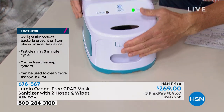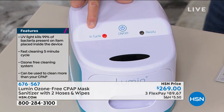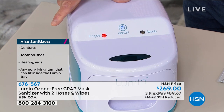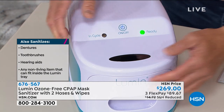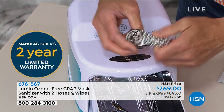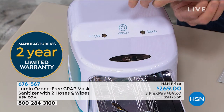You close the door and essentially, you turn the button on, it says in cycle. That means it's sanitizing as we speak. It's a 5-minute cycle, it goes very, very quickly. Here's some of the items that you could put inside it. When it's done, the green light will come on, you will open up your tray, pull out whatever it is, I'll go fish out my watch out of there, and I will know that every crack and crevice of this watch has now been cleaned and sanitized.